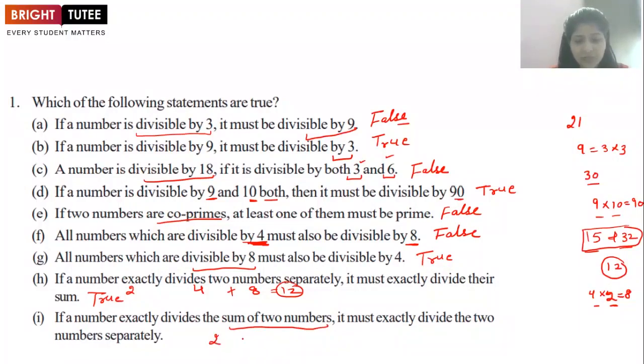Suppose we take 2, 2 is dividing 12. That is, 12 is the sum of two numbers. It must exactly divide the two numbers. You know, 12 we can get from 7 and 5 also. Is 2 dividing 7 and 5? No, none of them. So it is a false statement. Clear?